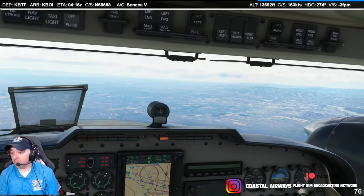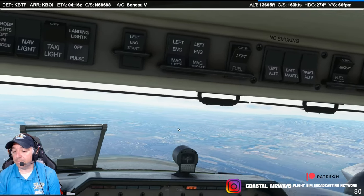And you can see the river right off the nose of the aircraft. That's still the Snake.